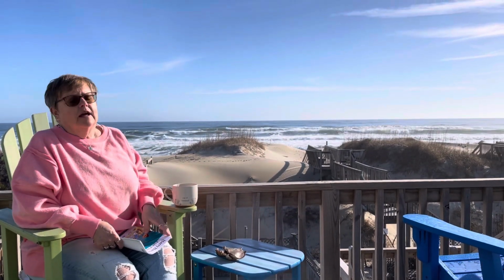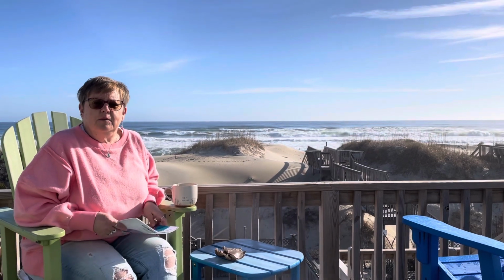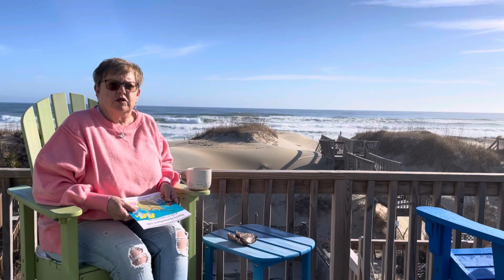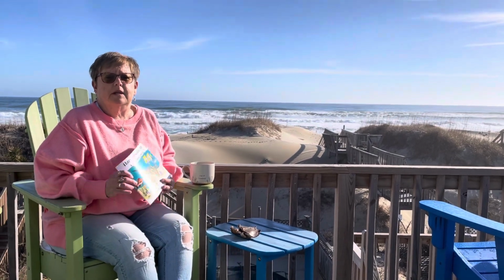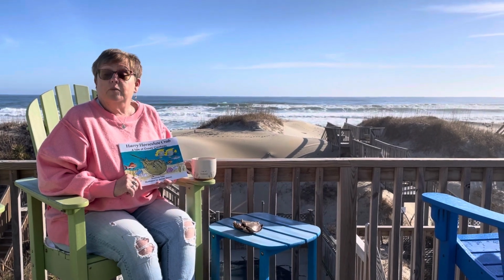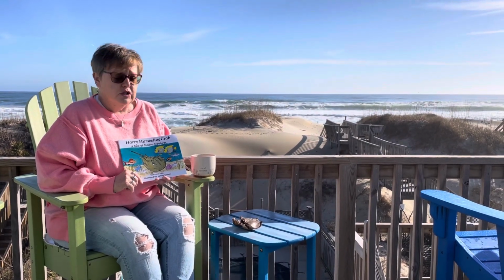Ta-da! I thought this morning would be a great time for me to share a book with you that I picked up at one of the local bookstores. It's written by a woman who lives here in the Outer Banks. She writes a lot of really cool books about a lot of really cool ocean creatures.